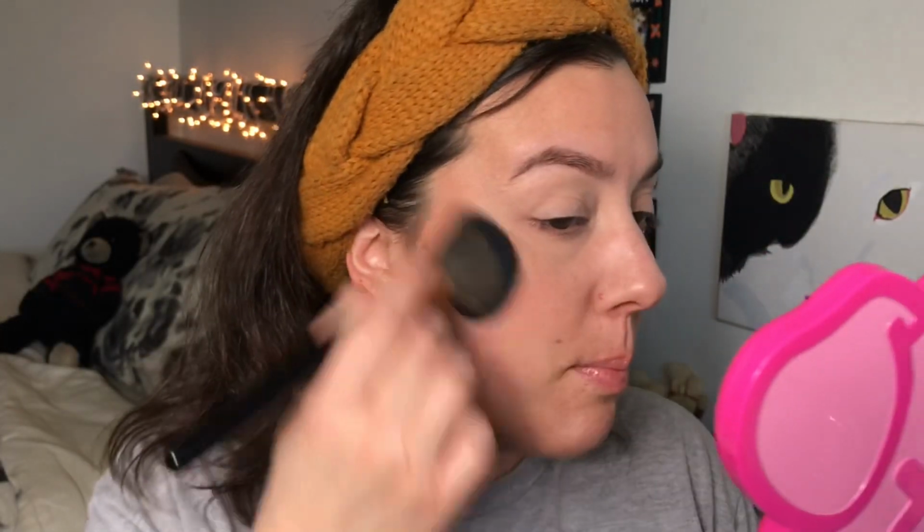Let me grab a brush with nothing on it and buff over everything, kind of smooth it together. If in the summer I get slightly tanner, which I don't get much tanner, but if I do, this could be a better match. But doing that definitely made a difference. Cool. Let me do the other side.